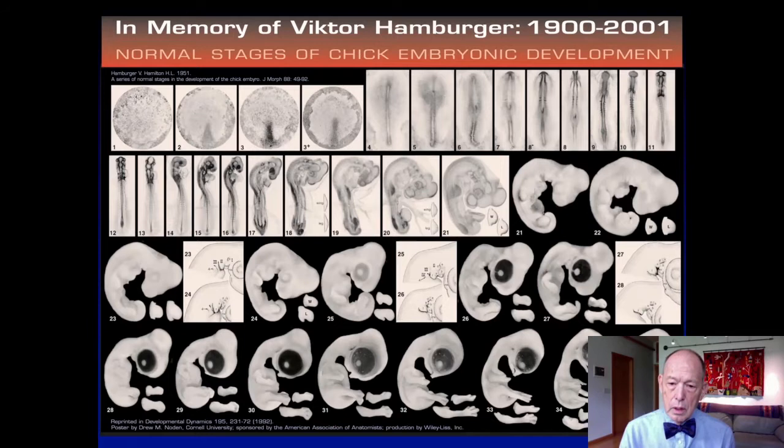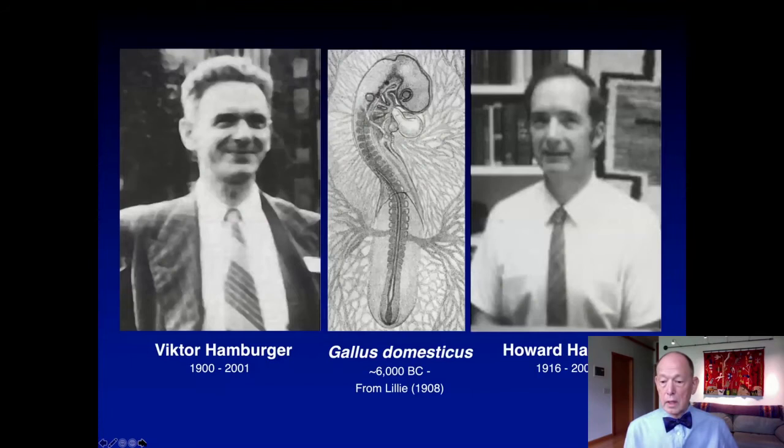So, okay, so why is this not advancing? All right, there's something. I will try it a different way. Here are our three protagonists. Viktor and Howard.